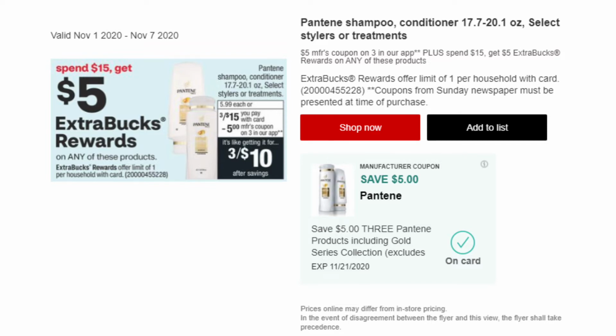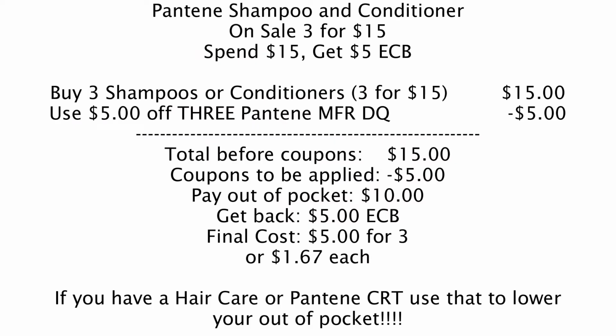Okay, now let's look at the math. The Pantene shampoo and conditioners are on sale, 3 for $15. Spend $15, get a $5 extra care buck. So we're going to pick up 3 shampoos or conditioners. You can mix and match. We're going to clip that $5 off 3 Pantene manufacturer digital coupon to our account. The total before coupons is $15. $5 worth of digital coupons will come off. You will pay $10 out of pocket. You'll get back a $5 extra care buck, making your final cost $5 for 3, or just $1.67 each. Now, if you have a hair care or a Pantene CRT, use that as well to lower your out of pocket.